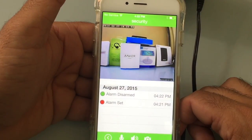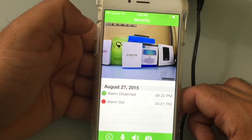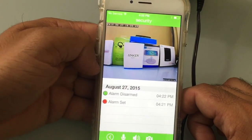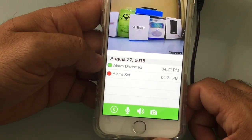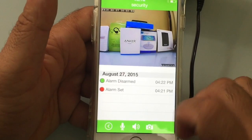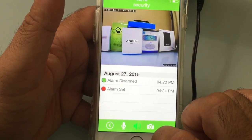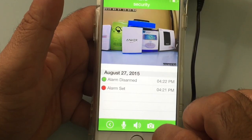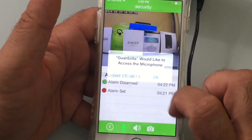So here the camera's on, and you can see I'm seeing the front of my desk and all the gadgets that are just there. And you have a record of the alarm being engaged and disabled. And you also have what's going on here with the speaker. And now you can hear me speaking with my Echo. The microphone can pick up what I'm saying. So I'm going to say allow.